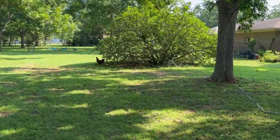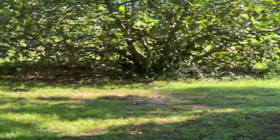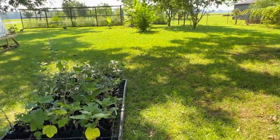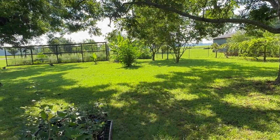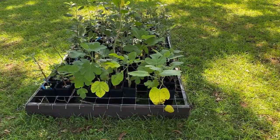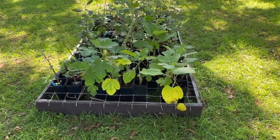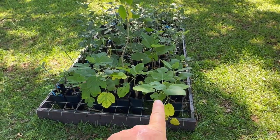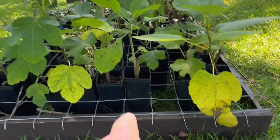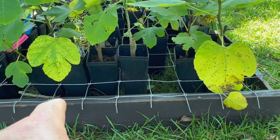There's a rooster over there. He's going to crow while I'm trying to tell you guys about these figs. But this is something that I built, and I want to show it to you on my way to show you the final figs over there in my little front orchard. I took these 4x8 boxes, and I put goat wire. Goat wire has 4x4 squares. And if you buy a 4x4 tree pot container for your figs, your container will fit down in the wire.